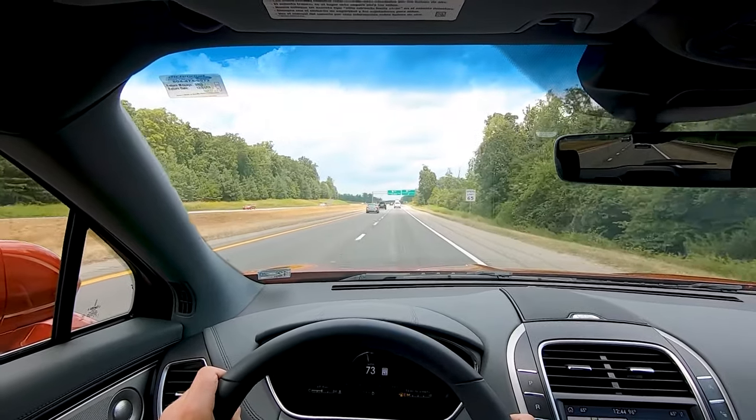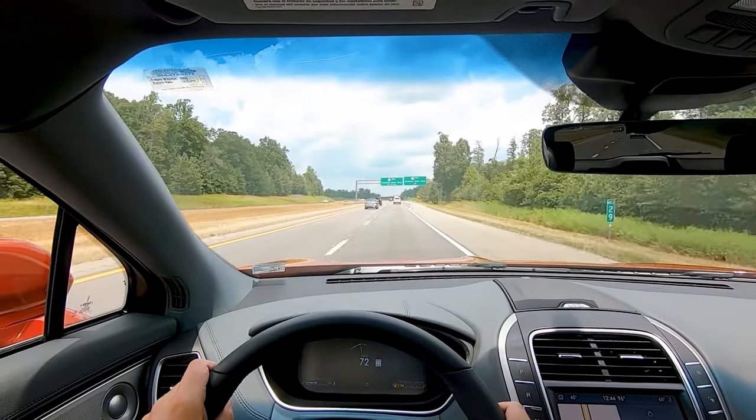The Nautilus sure is a calming place to be, whether in traffic or on a nice road.